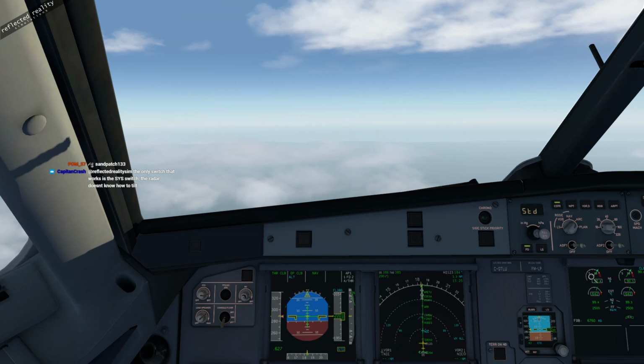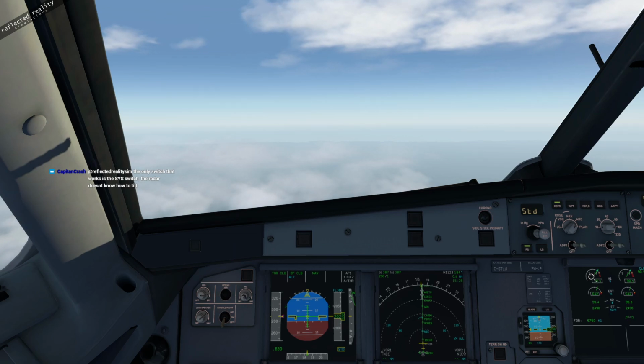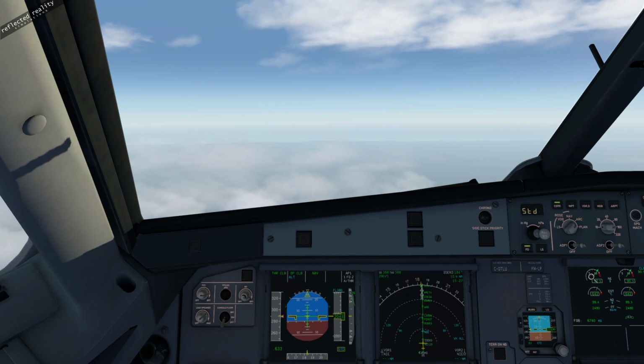Power. Oh, the CFMs are fairly noisy. The Neos with the LEAP engines, they're fantastic. The sound they make is awesome. I've only flown a 320 and a 321, not a 319 Neo. But I would imagine a 319 Neo with the engines a lot closer to you sounds awesome.